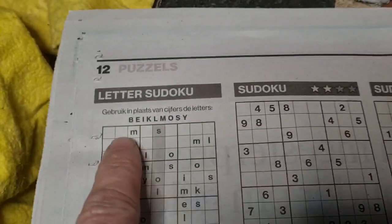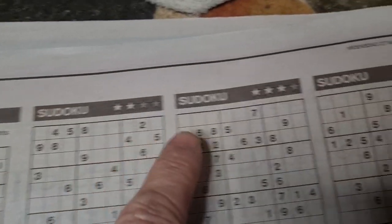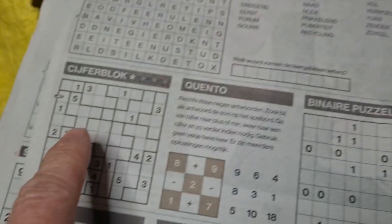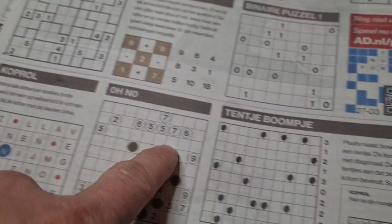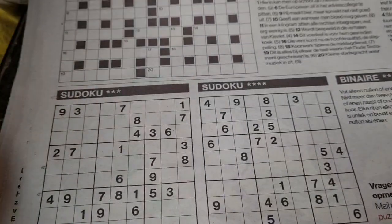4 of them I will solve in the evening. We have here the letter Sudoku, the 2 stars, the 3 stars, and the 4 stars Sudoku. 2 jigsaw Sudokus, one with 4 stars, one with 1 star, and the last puzzle is the binary puzzle. These puzzles I'm not interested in. Total of 7 extra puzzles. But first, these 3 regular puzzles.